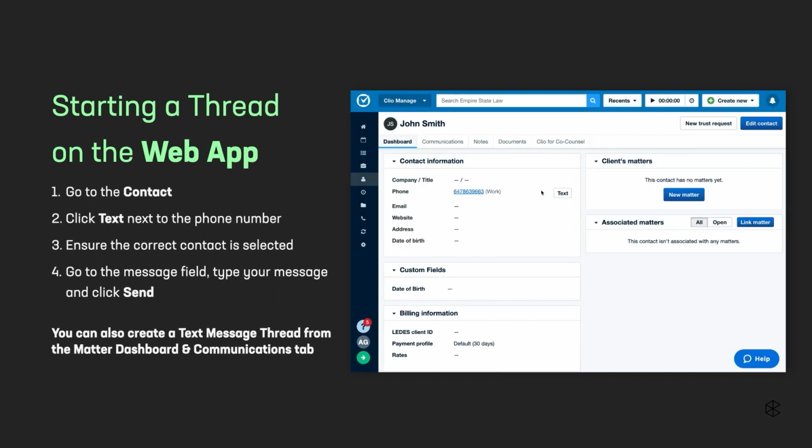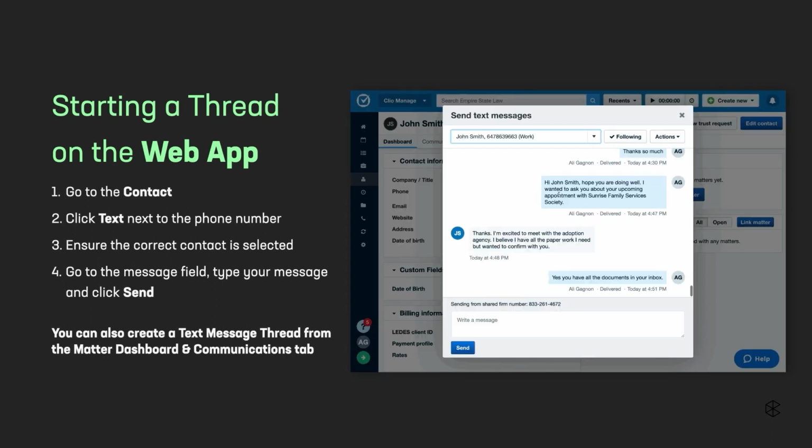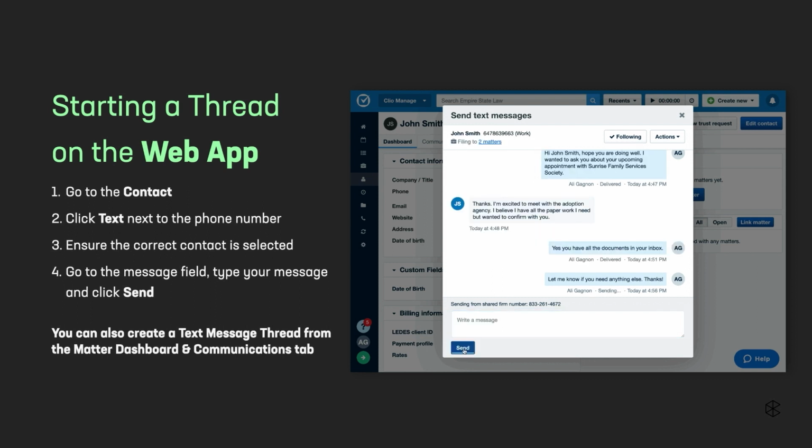Now, there are other ways that we can start a thread. We could go to the Matter dashboard or one of the communications tabs. Additionally, you can add text, or you can add a time entry to your text messages from that page as well. I've included details on that in the handout.